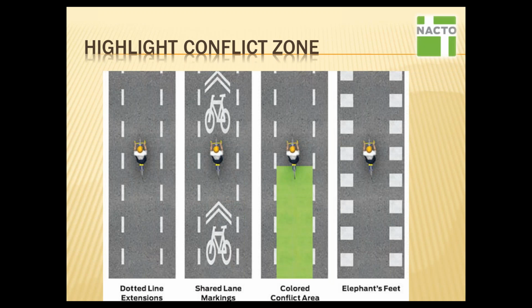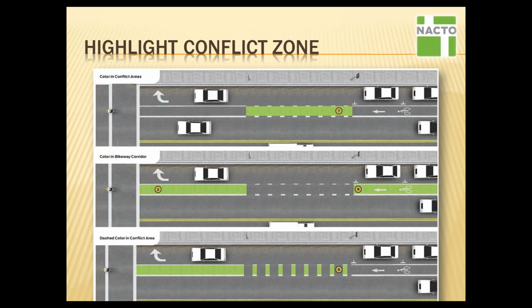And we have a whole suite of options available to us for striping those conflict zones. And you notice in each of these cases we do have dashed lines, but they don't have to be the standard width. You can make them wider to create more emphasis or enhance them further by adding a SHARROW or green pavement. And there's a number of ways that you can use that green pavement. Greg, would you like to talk about some of the options with green pavement?